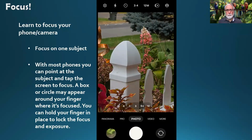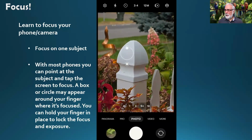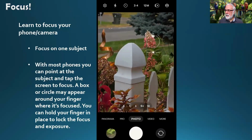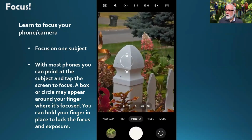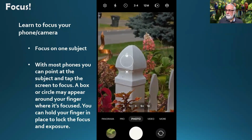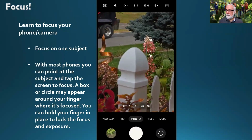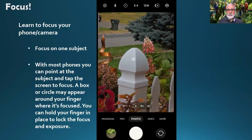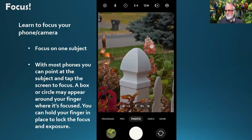So here's a video, and I have a little fence post and a hydrangea in the background. I'm going to focus back and forth on each one. Sorry, it's a little shaky. And as I focus on each one, you can see the other one goes blurry. So it's really easy to focus on your subject just by touching the screen.